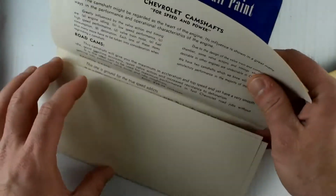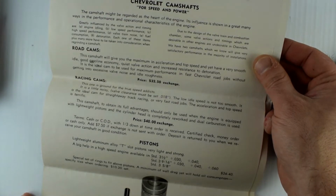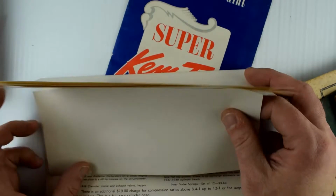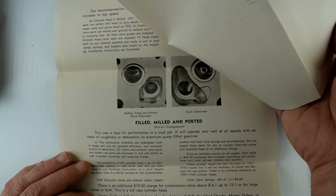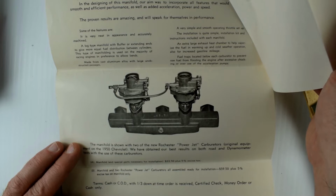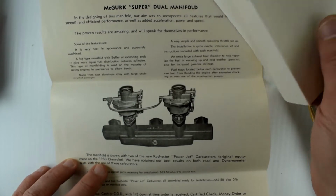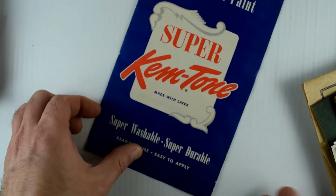It's an odd item. These are probably 30s Chevrolet camshaft information. It's actually advertisement. Looking at it, I'd guess from the 30s or 40s maybe. This is obviously something that somebody might be interested in. If I can track down again a date on this, it would be better. Or if I had an envelope. McGurk Super Dual Manifold. Never heard of it. Not a car guy, really. I love looking at them and driving them, but, you know, I'll have to look this up. 1950. Yeah, these might be collectible too. I'll look these up at maybe 12, 15 bucks.